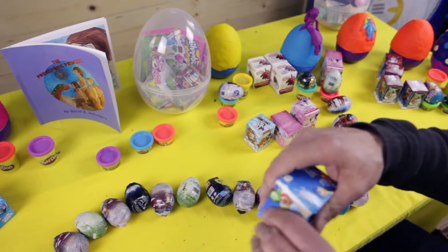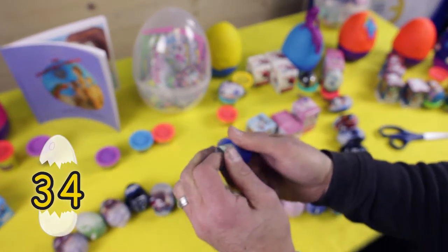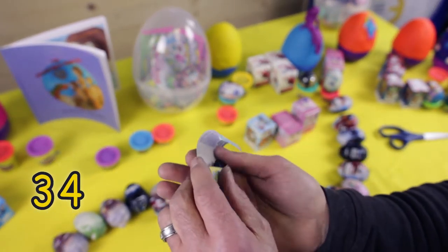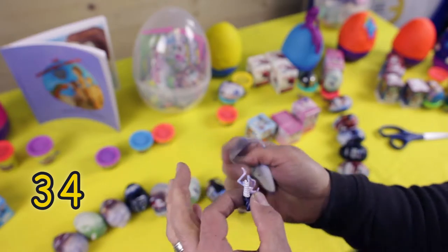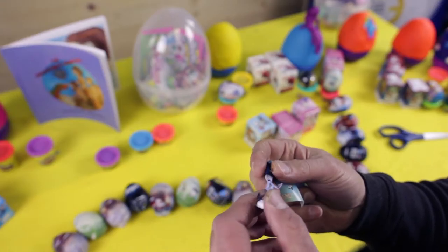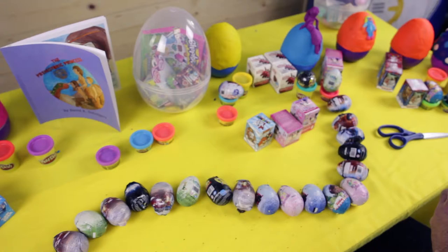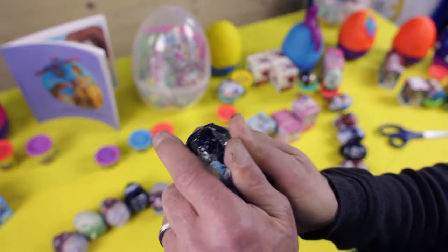Let's go back to Inside Out. And who do we have here? You know what? We got Fred again. Okay, we're going back to Jurassic World.